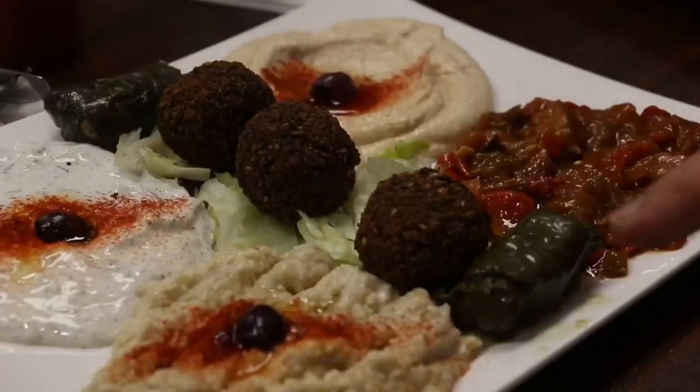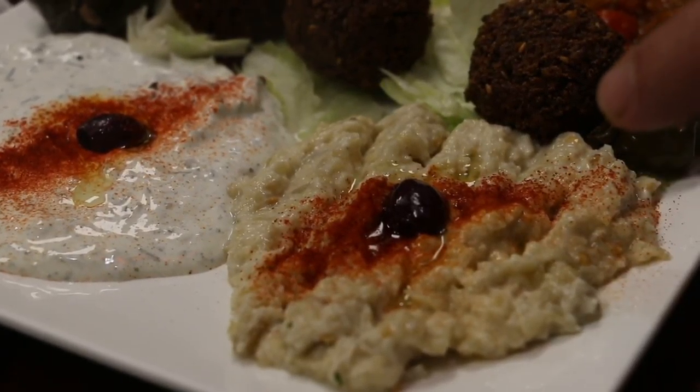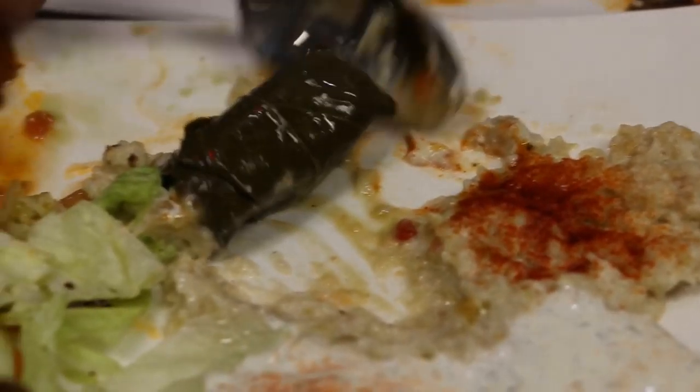We got the olives here. Some hot olives that were on top of the creams, on top of the sauces. So have some of that olive. Oh yeah, you can't go wrong with that nice sourness of that olive. The oiliness, perfectly.